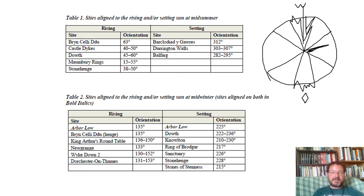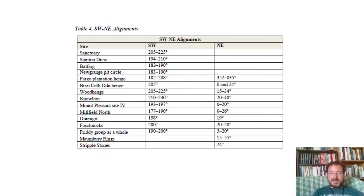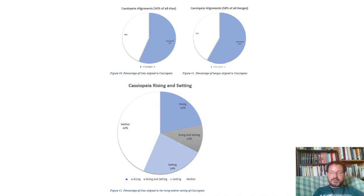Here are lists of my results. So we can see that at midsummer, there's hardly any rising or setting alignments with the midsummer sun. A few more with midwinter, but what's really important are the alignments to the rising of Crux and the setting of Crux, which corresponds to the setting of Cassiopeia and the rising of Cassiopeia. These are the May Day ones and the Orion, which I'm not going to go into too much. But when we look at it in the form of pie charts, we can see the majority of these sites are looking at Cassiopeia and Crux.